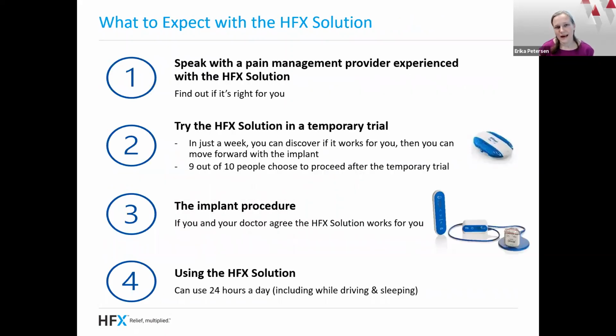But what does it mean to have the HFX Solution? This is a small process. It involves finding an expert who knows how to put a stimulator device in safely and is trained in doing that HFX procedure. You want to speak with a pain management provider who's experienced with HFX to first of all decide if this is the right option for you. Not everybody is a good candidate. Not everybody likes the idea of having an implanted gadget to treat some of their symptoms. And so understanding what this is and how it may work for you is the best first step.